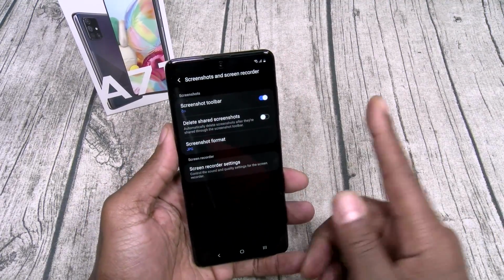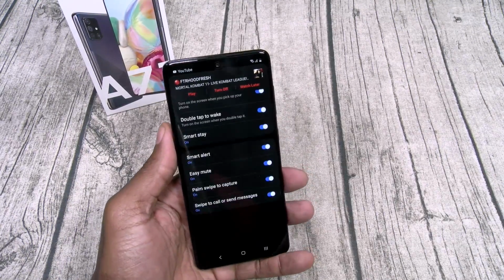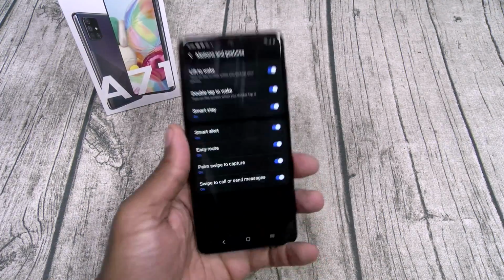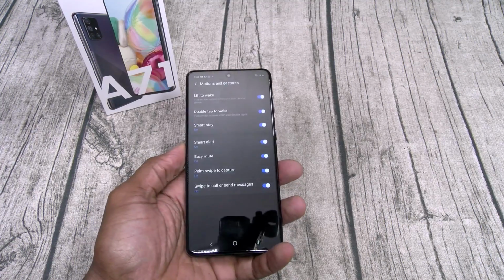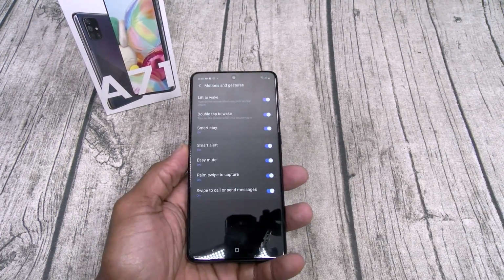Screenshots and screen recorder. All right, we'll leave that on. Let's see, reduce animations, motions, and gestures. All right, let's see, you got lift to wake. So if your phone is on the table, just lift it up. That'll wake the phone. Double tap. So if your phone is on the table and you just want to check something real quick, double tap. You want to take a look at your video lock screen, double tap.